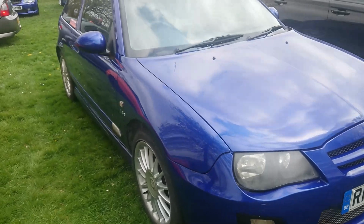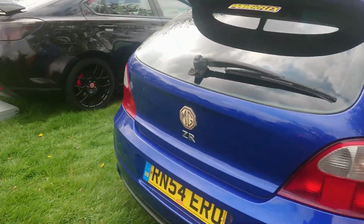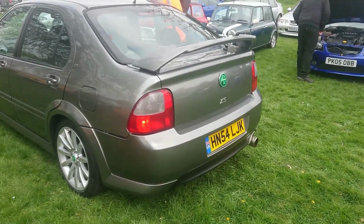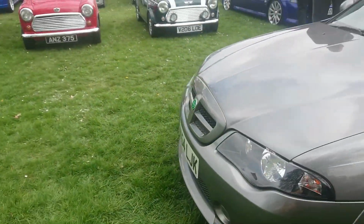2004 to 5 MG ZR. This is a 160, so it's a quick one with a VVC. 2004 to 5 MG ZS. I think that's the K series from what I can hear.